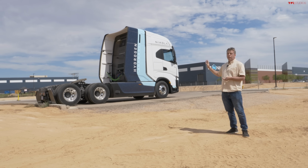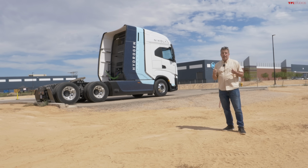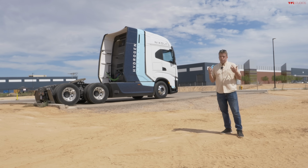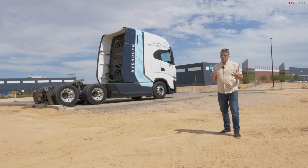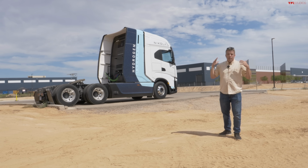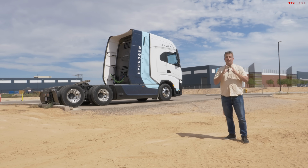Yes, the fan is pretty noisy. That's the cooling fan for the fuel cell. But other than that, it's a seamless drive. It's really easy to operate. So I'm really surprised by that and also pleased. But this is not a full review because I did not pull a trailer. I did not go long distance. All of those things are still coming.